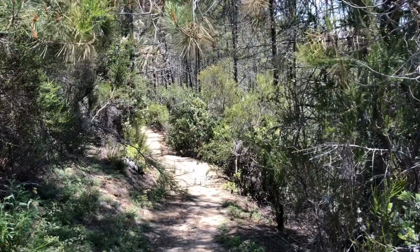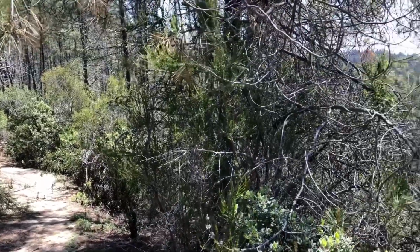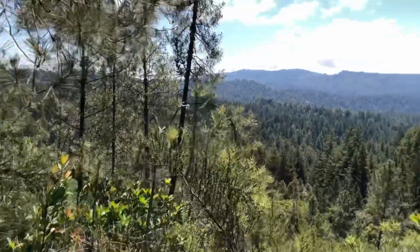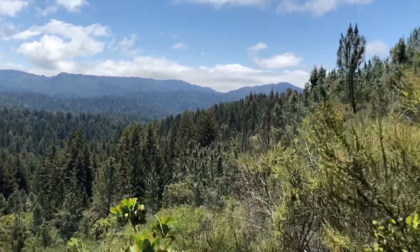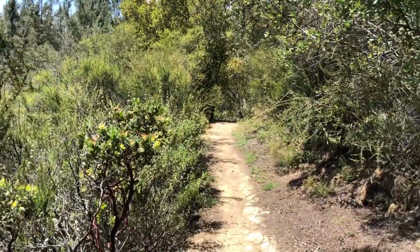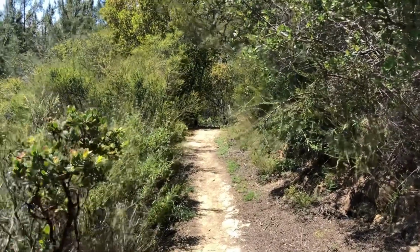So here's a look at how the trail's changing right now. We just came out of those redwood groves and now we're into some open space. Here's a really, really cool shot of some of the Santa Cruz Mountains. Just a beautiful day out here. A lot of wildflowers are starting to get out here. Not in this shot, but obviously a lot of wildflowers, but gotta start heading back now.